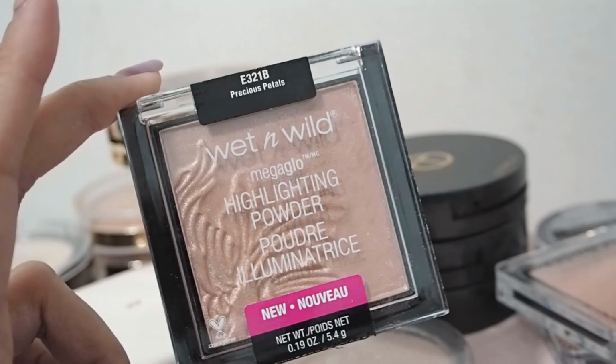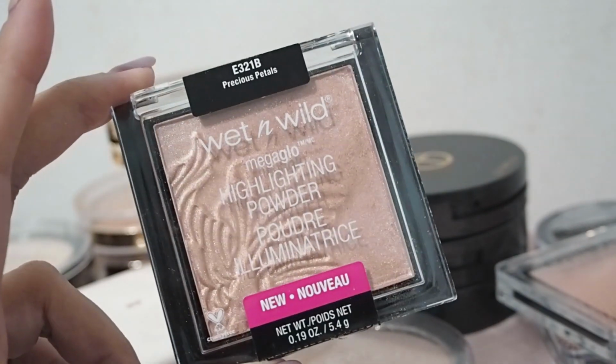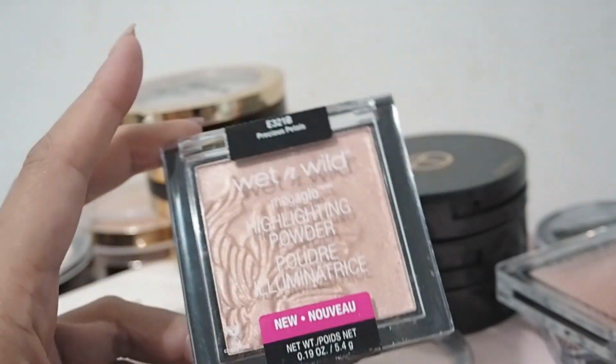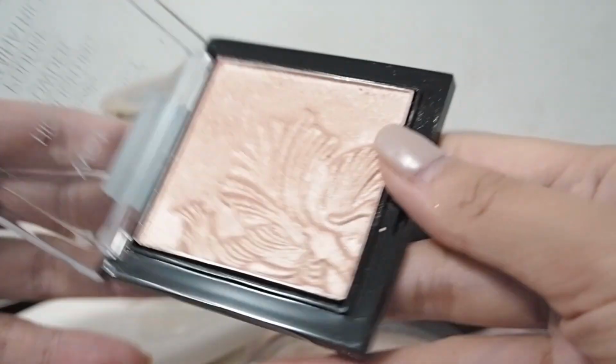Again, this works better on medium to tan skins. Not so much for fair to light skin tones, because you can kind of see that peachy, orangey undertone as a streak on your skin at certain angles of the light.